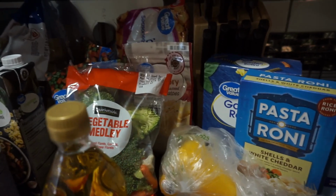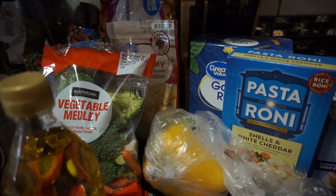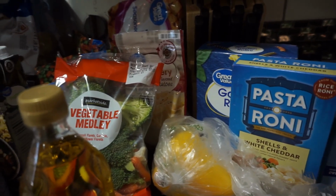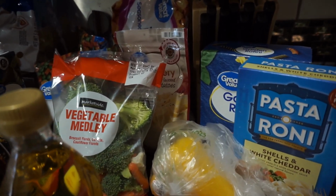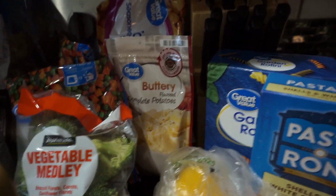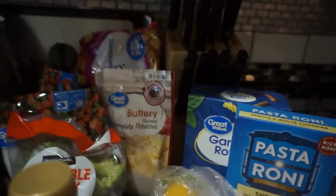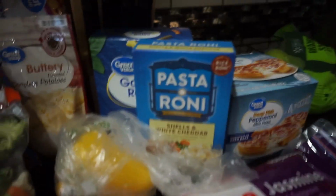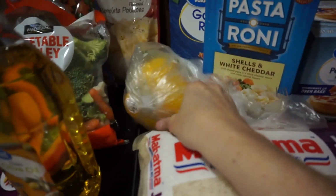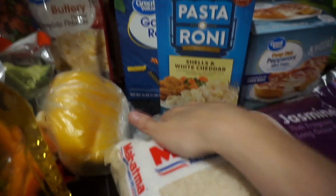Last week when I made the stuffing bake meal, when my youngest was eating it, for whatever reason, she had in her head that there was going to be mashed potatoes in there, so she was so upset that there was not mashed potatoes. So I obviously can make homemade mashed potatoes, but I got her this real quick, so if she wants mashed potatoes after school, she can have it. And then I got 1 bell pepper.